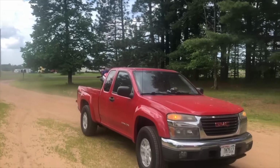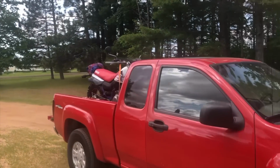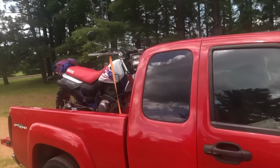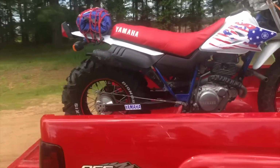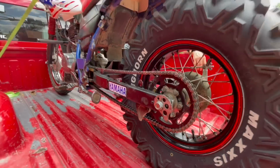And then Matt pulled in. What the? Oh, look at that tire!